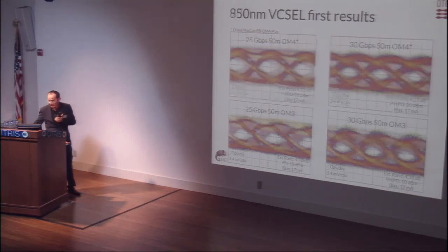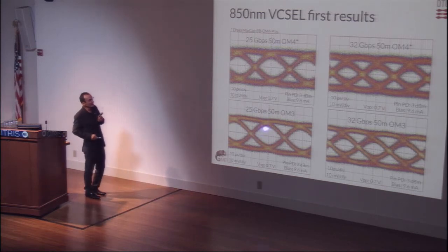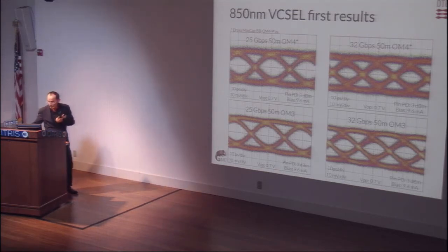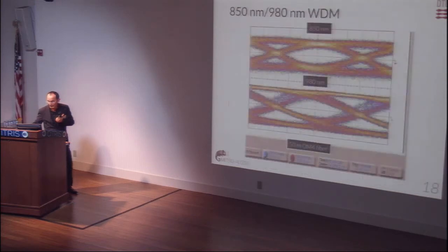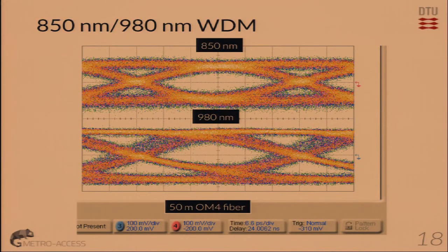Then we do the same for 850, and already some nice things we start to notice. These are very new results: these fibers are quite optimized for 850, so in this case they behave much better than at 980. But if the distances are short, there might not be an issue. So this is when they are independent, and now we put them all together. In this case, these are already end-to-end MUXIT, a MUXIT WDM link operating in both wavelengths. In this case, it's 50 meters of OM fibers.